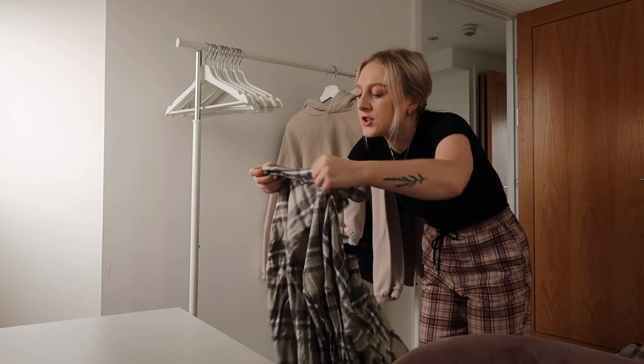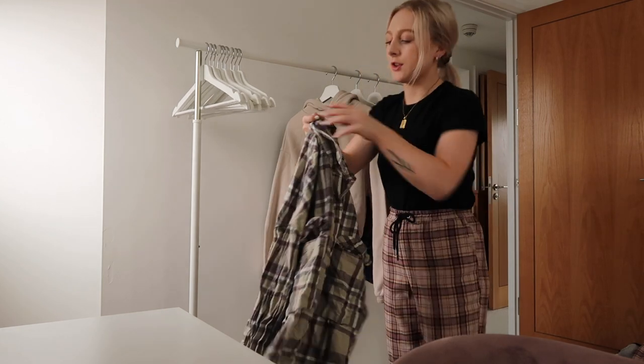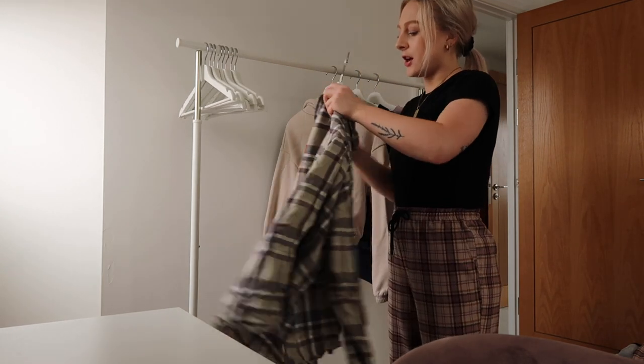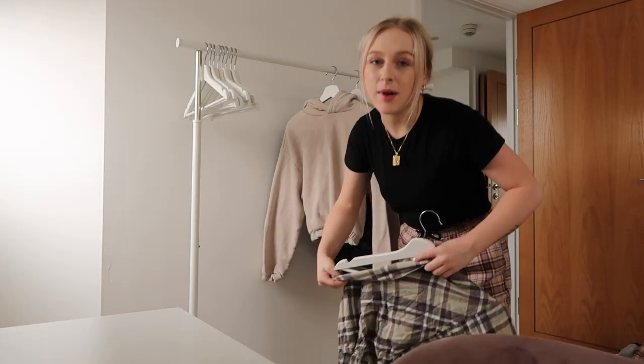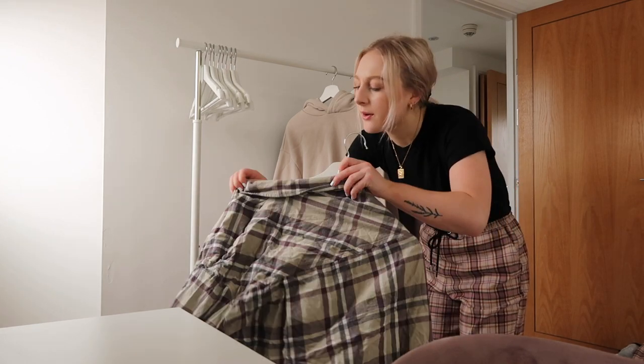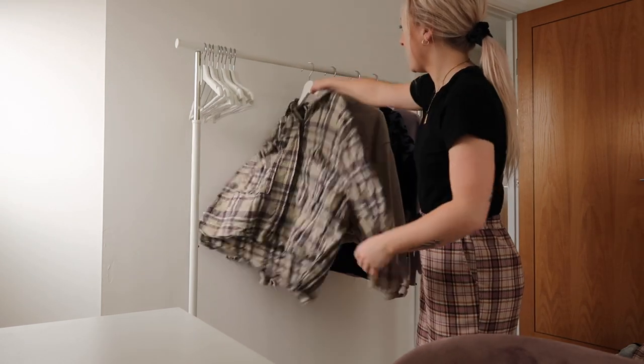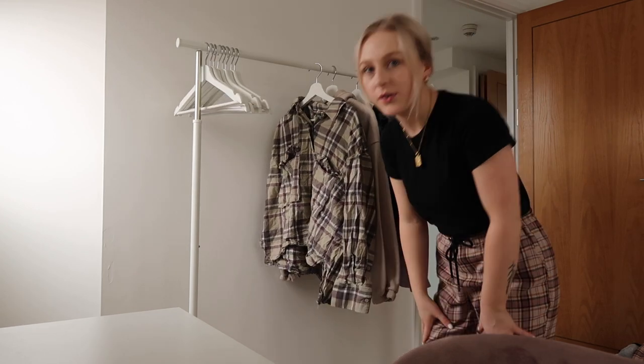God, guys, can we just appreciate how creased this shirt is? I've got a few shirts like this and every time I wash them they get so creased, so I do actually need to get my steamer out and steam it, which maybe I will do once I finish this video actually, but for now you're gonna have to deal with it looking absolutely awful. Sorry about that.